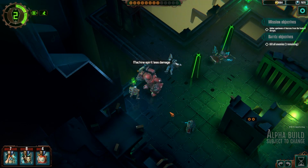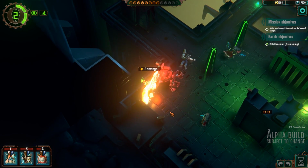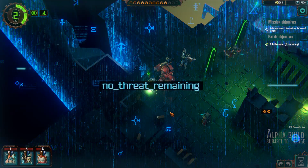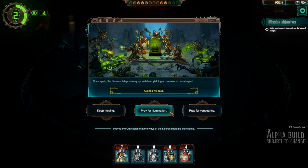Let's see what the Machine Spirit thinks about that. Less damage. Less damage. Because he doesn't need it, right? It's 2 damage. Well, yeah, you killed him there now. No threat remaining. Good job. Even though we wiped out half our own team. Good job. Yeah, they're dead. Sorry about that.